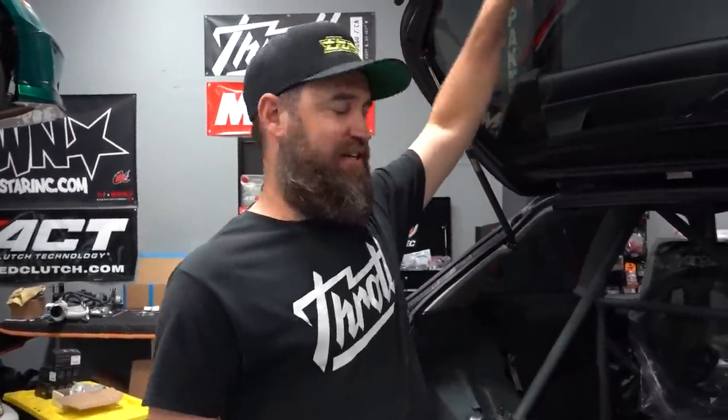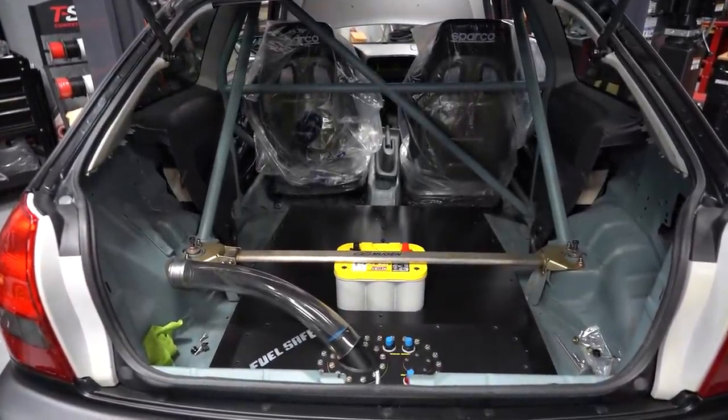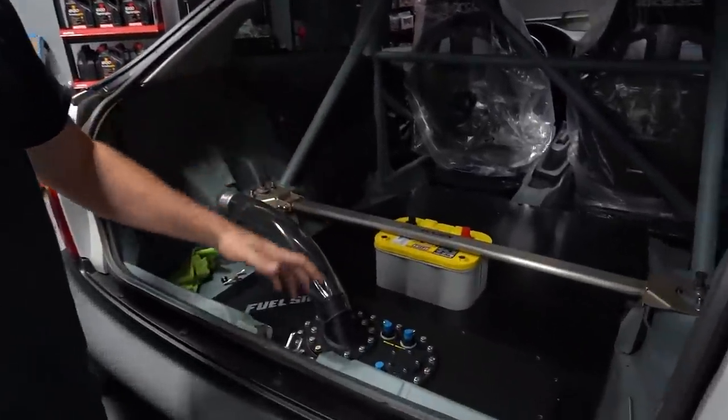All right, well, that's gonna be a wrap on today's video, but let's do a quick overview of what got done. We got a bunch of the trunk stuff back, and now you guys know we did all this fab work before this car went off to paint. So putting it back together has been fairly quick, but we wanna take our time, and we also had a lot of painting and stuff like that to do.